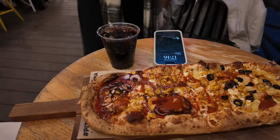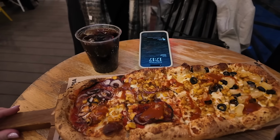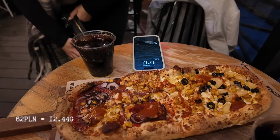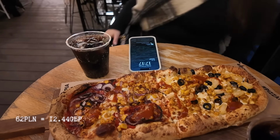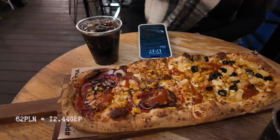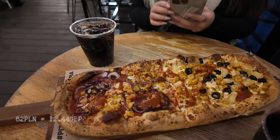We have our pizza. This looks so good. How much did this cost us with the 2 drinks? It was like 62 zloty, I think it is. 62, okay. I'll see what that is in English. Yeah, it looks so good.